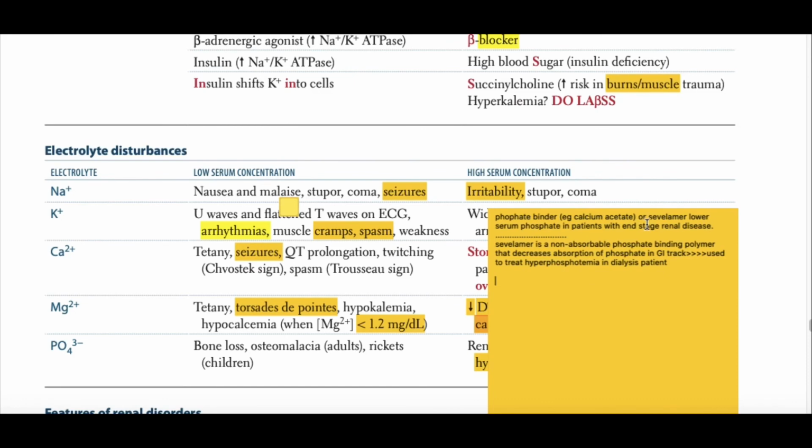Calcium acetate and sevelamer: sevelamer is a non-absorbable phosphate-binding polymer that decreases absorption of phosphate in the GI tract, and this drug is used in treatment of hyperphosphatemia in dialysis patients.